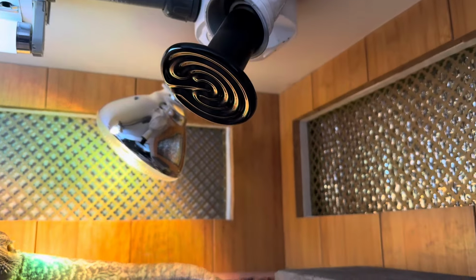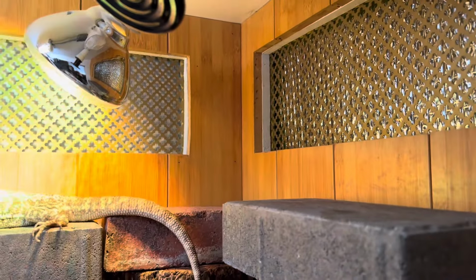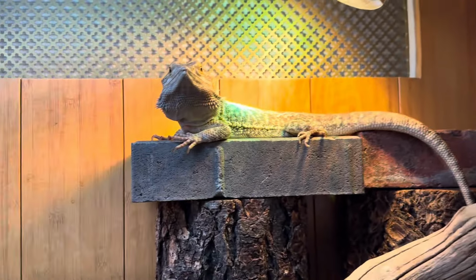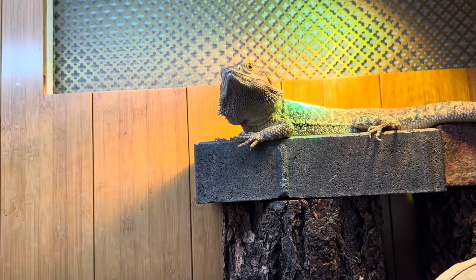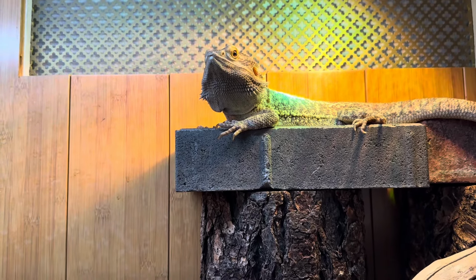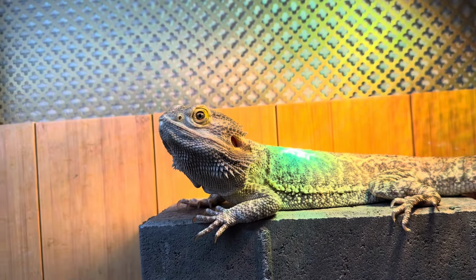And then he has a nice ceramic heat lamp for nighttime. So right now this heat lamp is off. It only clicks on at night, and he always nests up here during the night. And other than that, he's doing really well. Another good eater, loves being handled, real personable. I bring him to all the parties, all the educational programs, and he's just doing great.